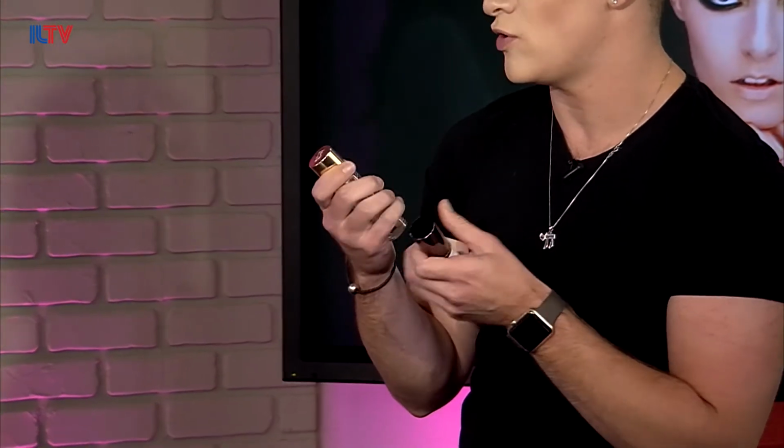And different primers have also different things that they offer, like this one over here. It has these gold flecks inside of it. Ooh. Yeah, I love this one. This is from YSL, and this is gonna help blur any fine lines, wrinkles. It's also gonna give a really nice glow to your skin.